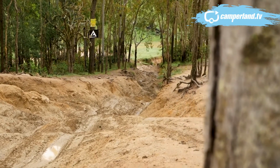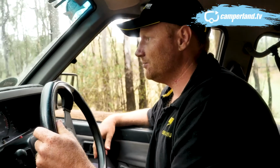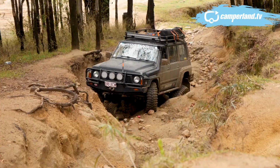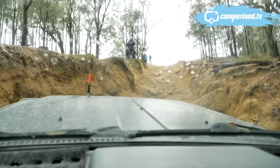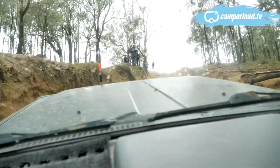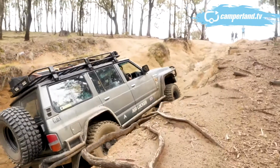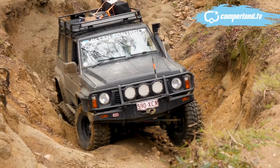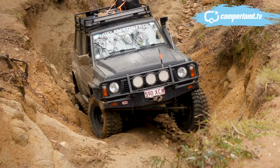Obviously, you get cross-axled here quite a bit. We'll see how far we get with the rear locker on only. It's amazing, absolutely amazing. Look at this. So here we are, rear locker, and we can't continue. That's 3 wheels turning, only 1 wheel at the front because the front diff's not locked, but both rear wheels.